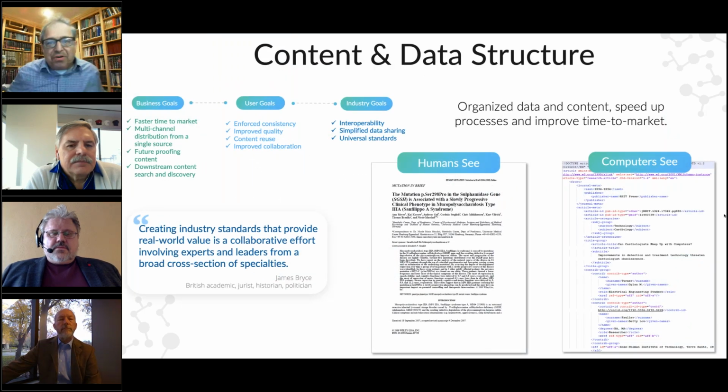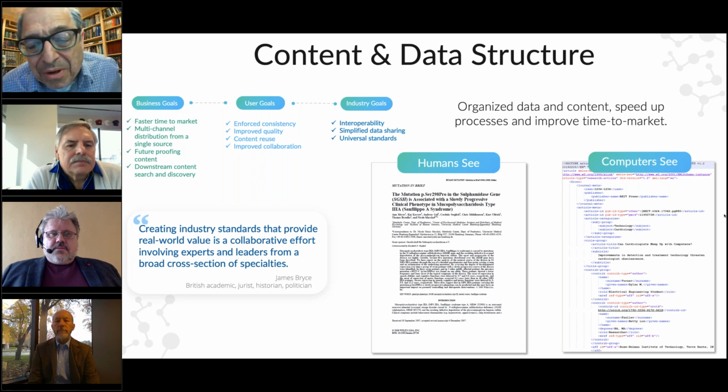So let's talk about structure for a minute or two. If you look at the two documents there, the one that a human sees and what computers see. When you look at a document, there's an implied structure there. I mean, if you look at this article, there's a title and people's names and who those people are associated with, or a summary, all kinds of things like that. If you're just dealing with one document, you can just type it in your word processor and make it look the way you want it, and that's great.